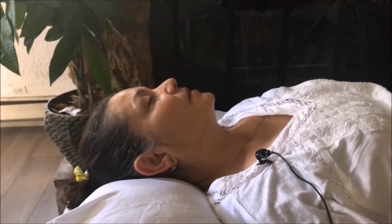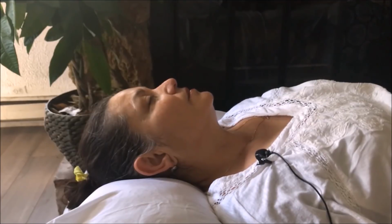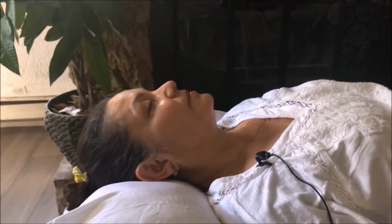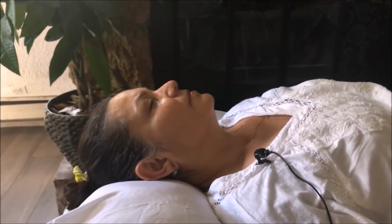How's that looking, brother? Perfect. Wonderful. Can you also look, actually, I don't want to miss that. She says she has a lump in the back of her right ear. She's had it for about 12 years. What's going on there?